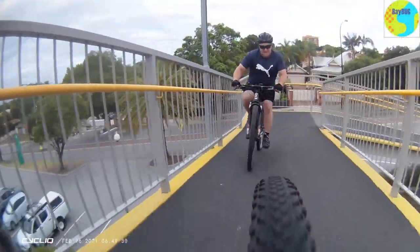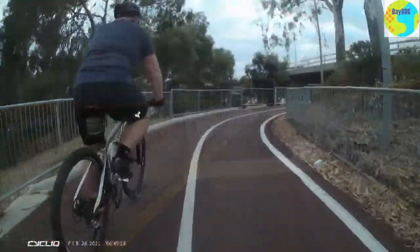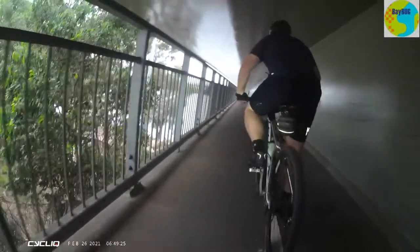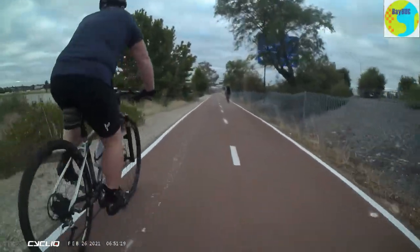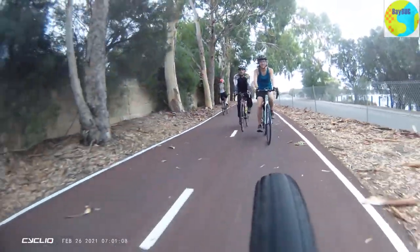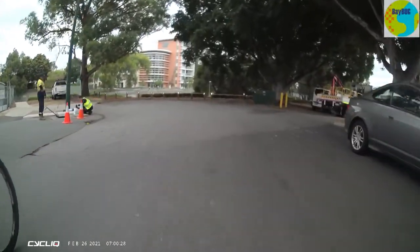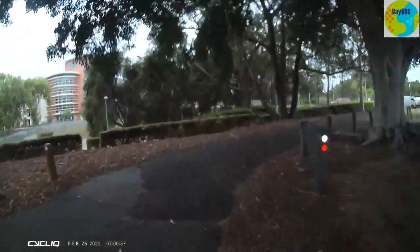So I organised to go for a ride with my mate Rob, who would hopefully take me to some new places. And what we're going to do is do part of what is known locally as the Shelley Loop, I think named after the suburb of Shelley. And so that just involved going over the Swan River, going out towards Belmont, getting overtaken a few times, meandering our way through this suburb, and then finally getting to this bridge that takes us over the Great Eastern Highway.